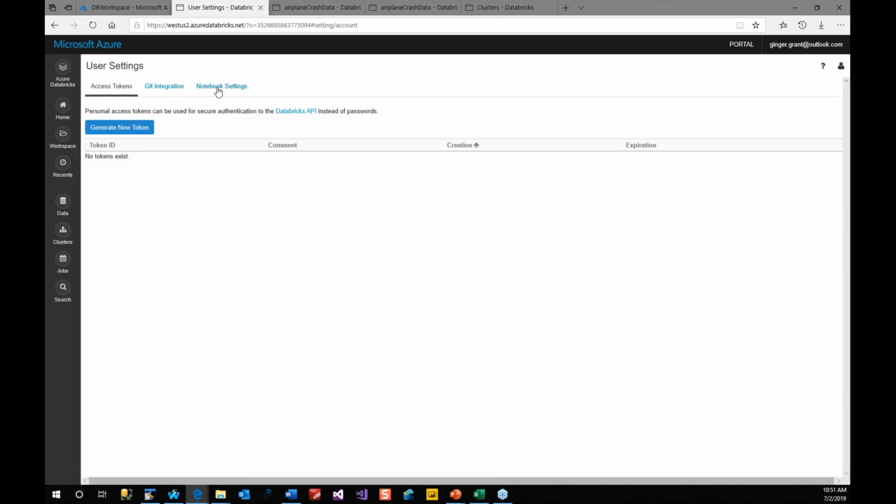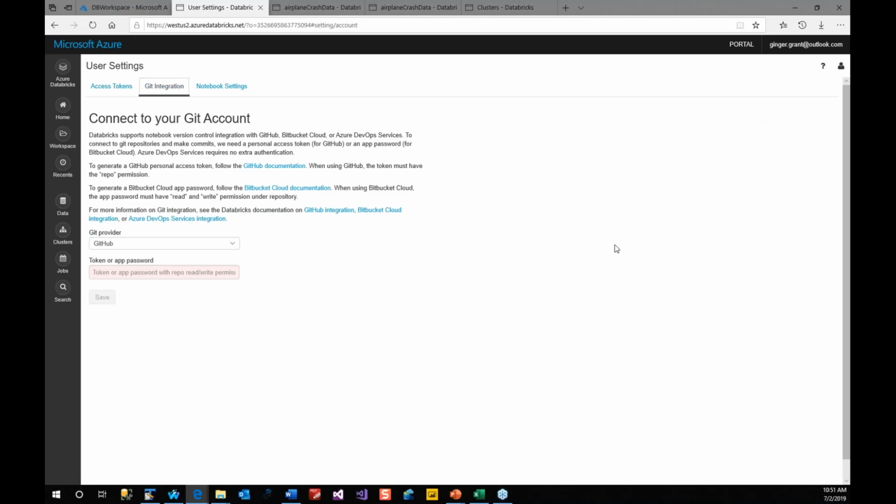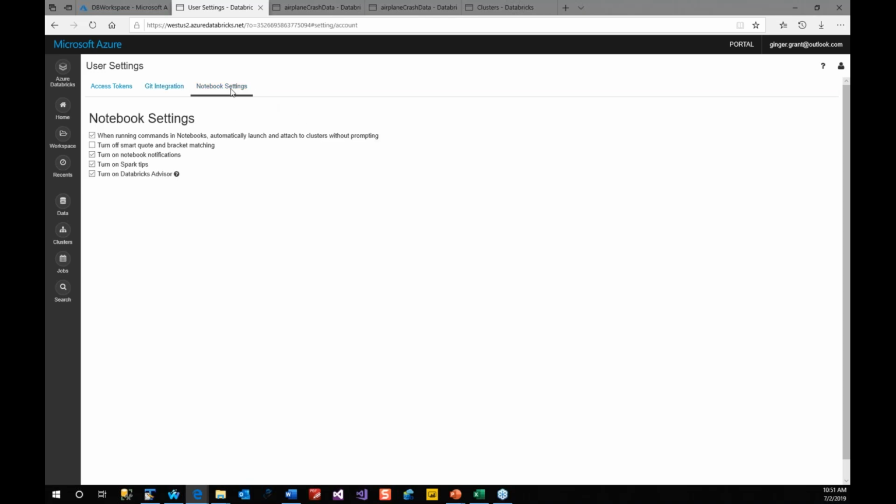Individual users have different Git integration settings. When you want to integrate your account with source control, this is where you would do that, so that you can version the code that you write within Databricks. For notebook settings, there are a couple of overall settings that you have the ability to set as well.